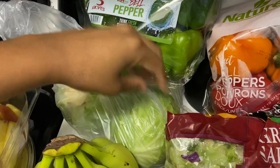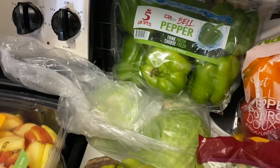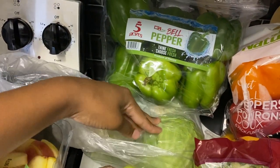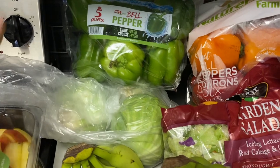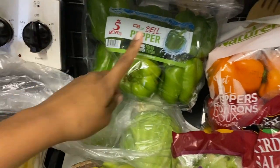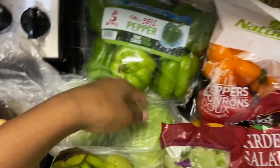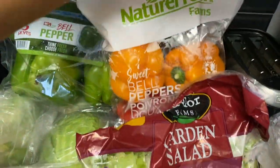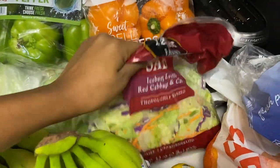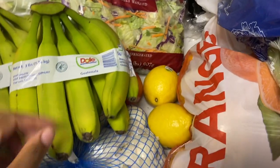I have cabbage. I ended up having to get three heads of cabbage because their cabbage was pretty small. But this is for a meal that we're gonna have this week. Stay tuned, we are doing a what we eat in a week video. So this is gonna be one of the ingredients for a meal we eat. And moving right along, we have some red, yellow, and orange peppers. We have a bag of salad. The girls really like salad as well, so I had to get a big thing of salad.